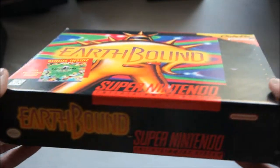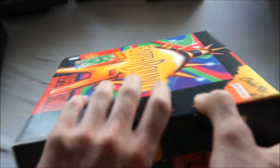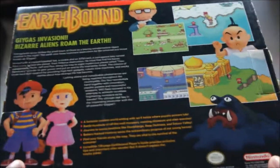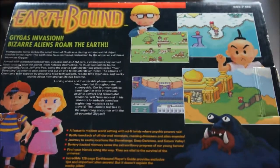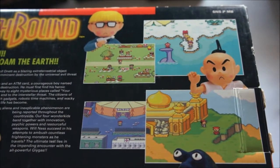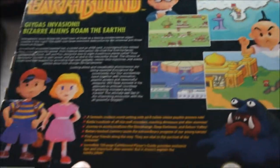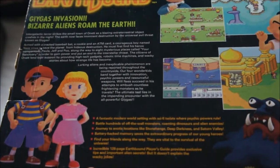Complete in absolute great condition, as you can see. Comes with the guide, comes with the cartridge. And this is one of the coolest RPGs on the Super Nintendo. Has a really special setting because it's set in the present time. It's not a fantasy game. And yeah, most people love this RPG.